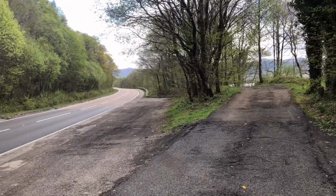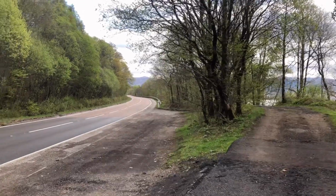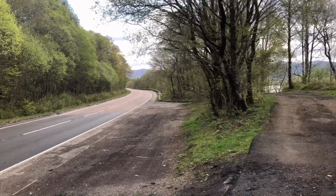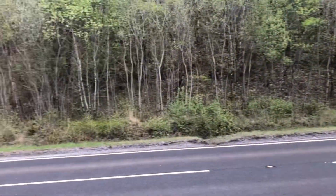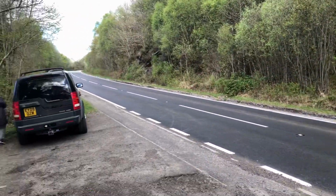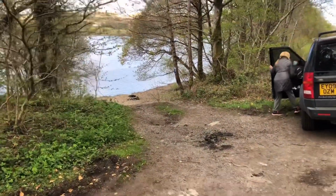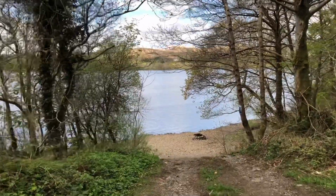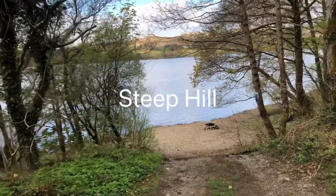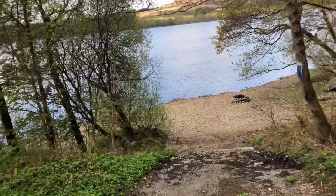Well, we've made it to Loch Etive, and where I think Donny tends to launch. This is the lay-by on this road. I'm pretty certain he carries his stuff, which is what we're going to do, down to this little stony beach here. Quite a steep incline, but perfectly doable.